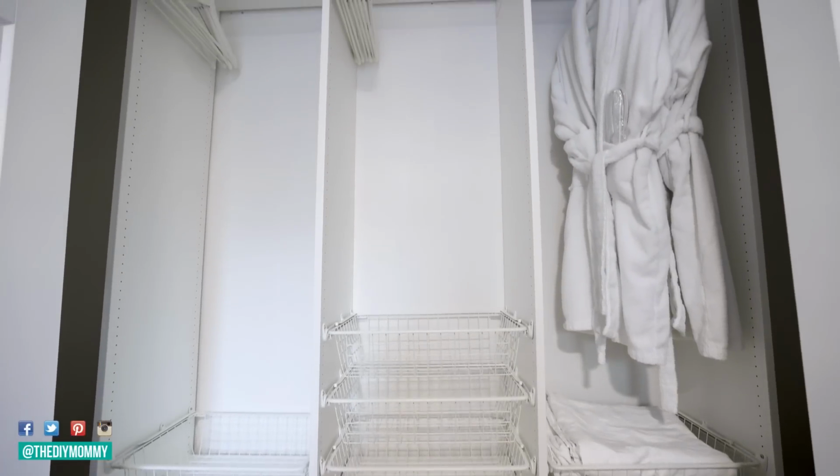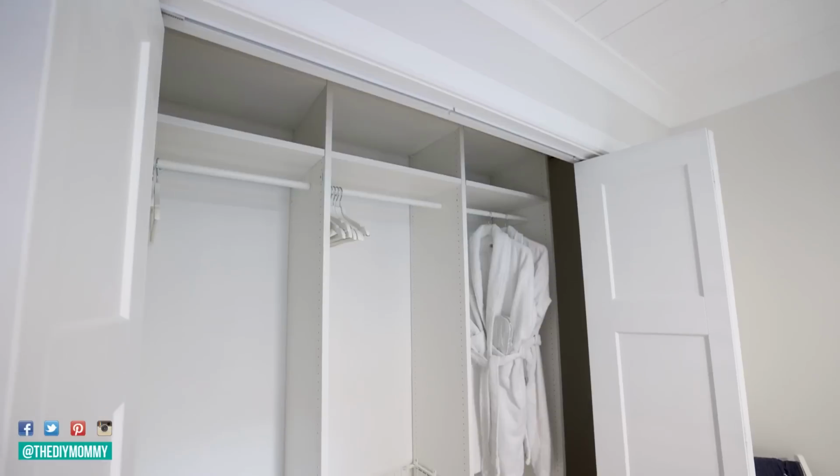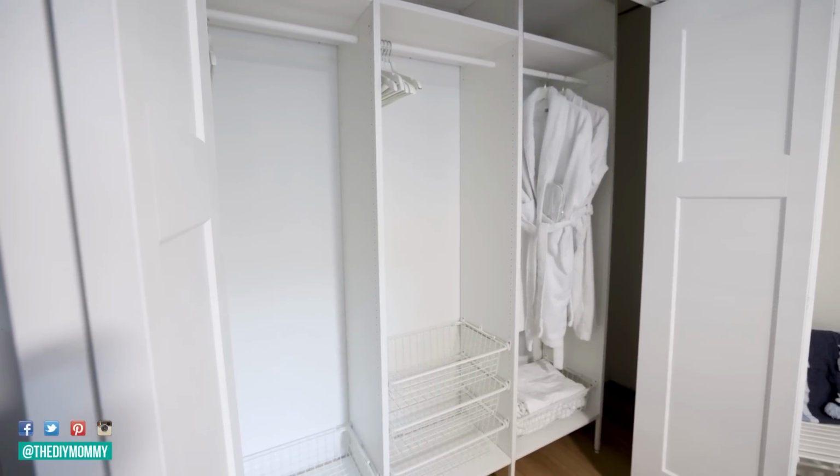Same with slippers. You can also find inexpensive slippers, pop them in the pockets of the guest robes, and your guests can use those as well. I especially find those helpful in the winter time when maybe your floors are a little bit chilly and your guests can have cozier feet as they enjoy your home.